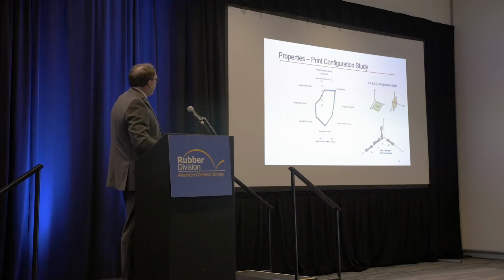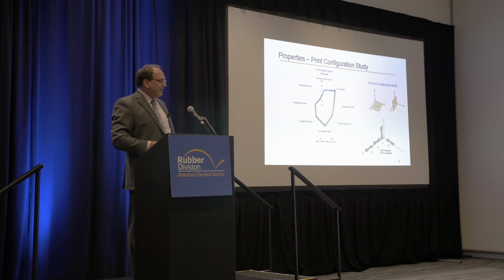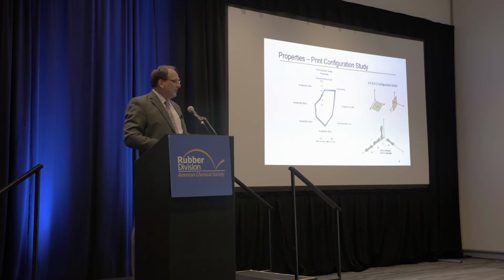So let's look at it a little bit deeper when we look at the print configuration study, and we look again at the way that this looks under post curing. Now we're just studying with grain performance in accordance with ASTM D412, and we're just looking at post cure of molded versus printed. And when we look at that, we see very little difference. So taking out this anisotropic behavior issue, we have all the plots lining up very well.